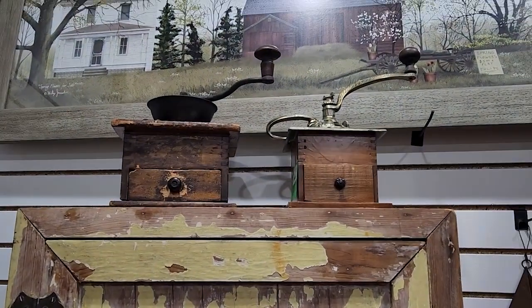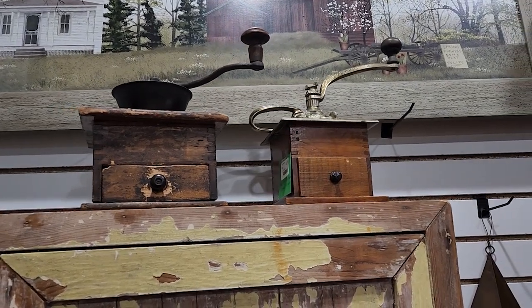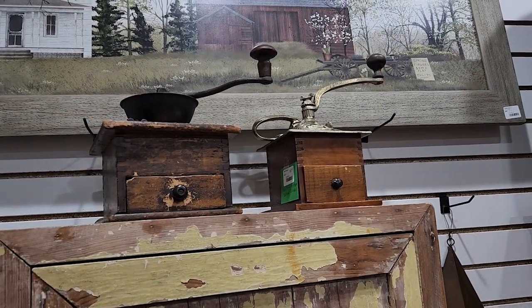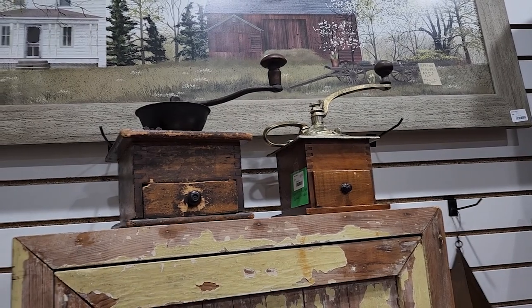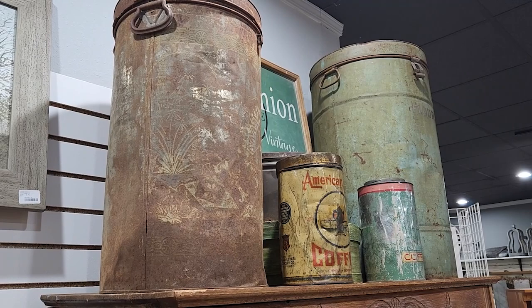Here's a better look at those coffee grinders too. So I bought the one on the right that's a little bit smaller. And then my mom got the one on the left. I hadn't seen that one yet, and it is so cool. It's a little bit larger, but it just has such a good patina on the wood. So that's a really neat one.